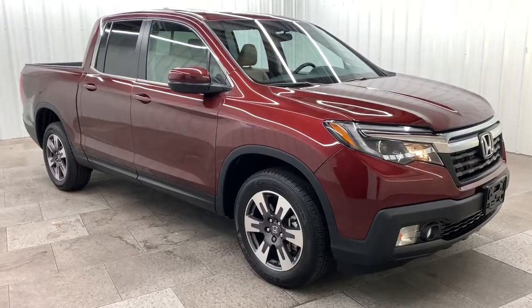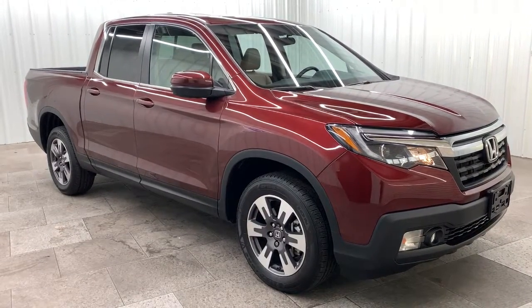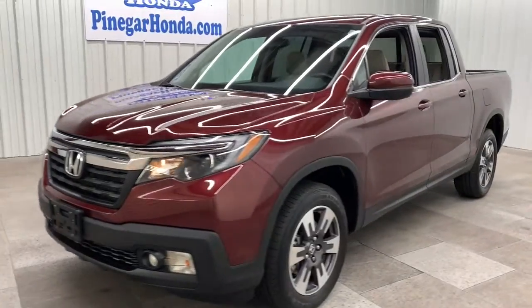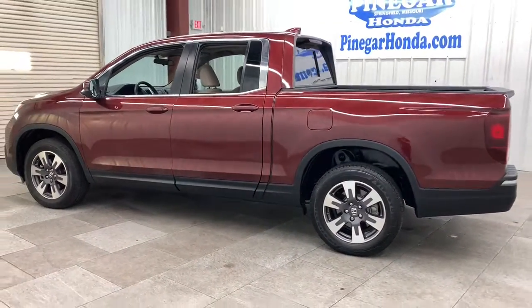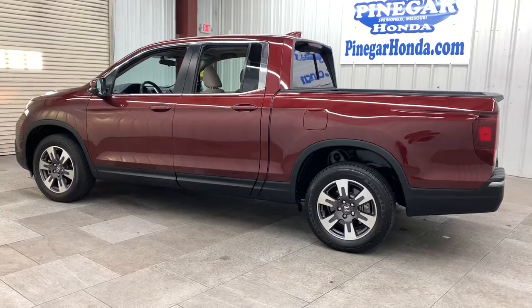You will love the features of this 2019 Honda Ridgeline. With less than 35,000 miles on it, here's the extraordinary Honda Ridgeline, the pickup that blends innovative cabin and bed design with rugged all-wheel drive capability and an upscale feel. With ingenious solutions to accommodate your needs, this pickup is ready to take you on adventures in comfort and style.